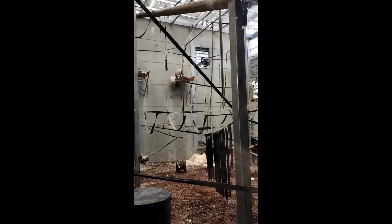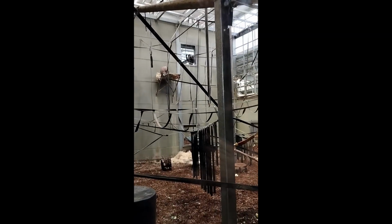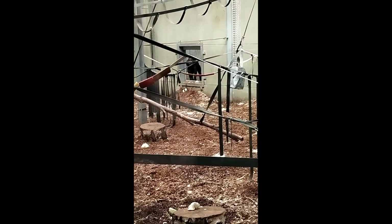A few chimps sat down on their bed. One chimp was at the back room. I only zoomed to see the arm in the back room.